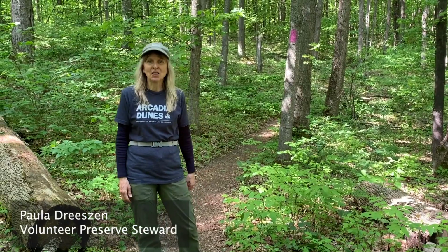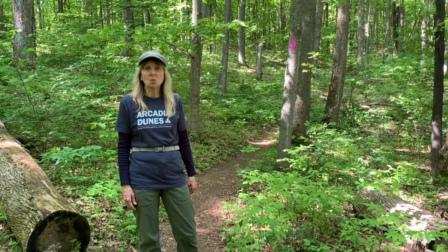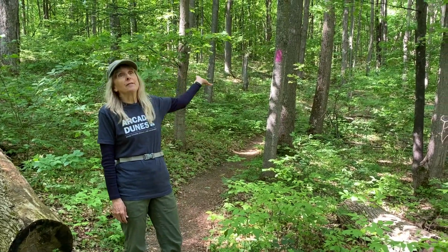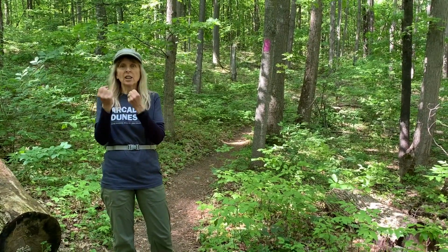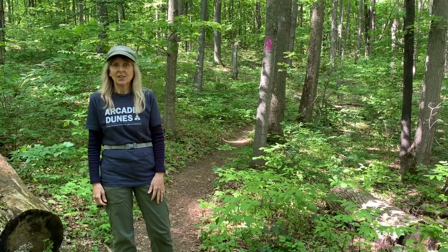Paula Dreeszen, a volunteer preserve steward here at Arcadia Dunes, the C.S. Mott Nature Preserve. Today we're back here at Pete's Woods for a late spring wildflower hike. Late spring means the trees are fully leafed out, it's darker on the forest floor, the trillium are done, but there's a lot of little clusters of white and lavender flowers. So let's get started and see what we find.